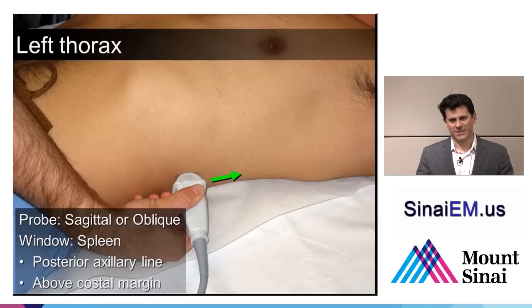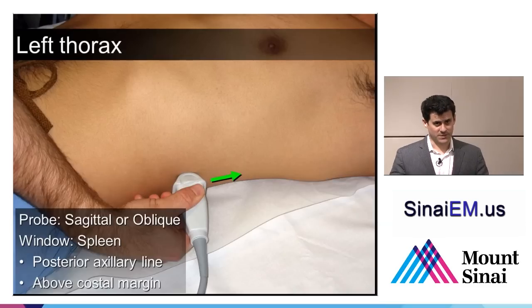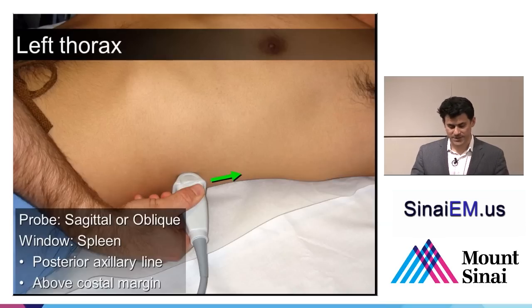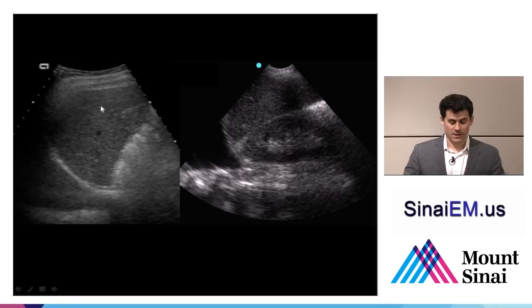We may have to oblique it just a tiny bit to avoid the rib shadows. We're going to use the spleen as a window to view the diaphragm, and we want to be around the posterior axillary line. In this particular view, you're going to have the knuckles right at the edge of the bed. This is a very posterior view on the left side. So what we see here is the patient's head is towards this side of the screen. Their feet are over here.